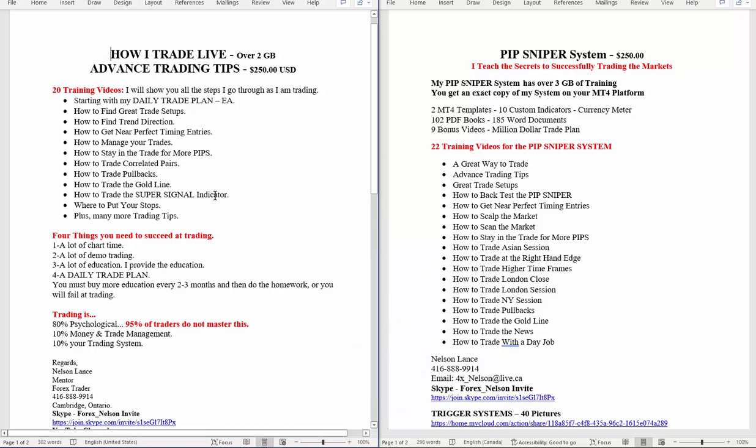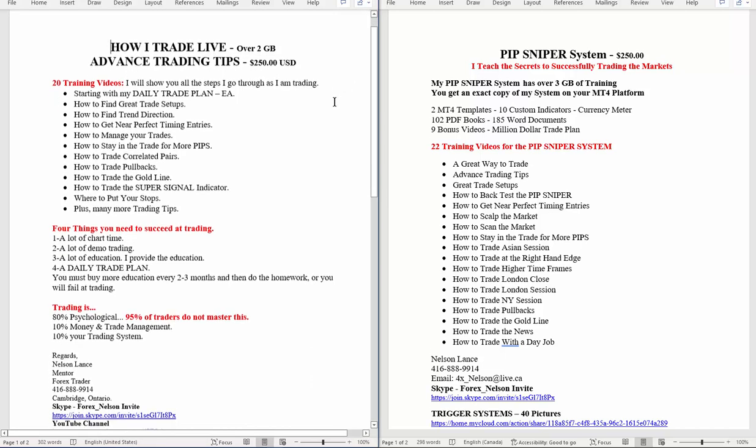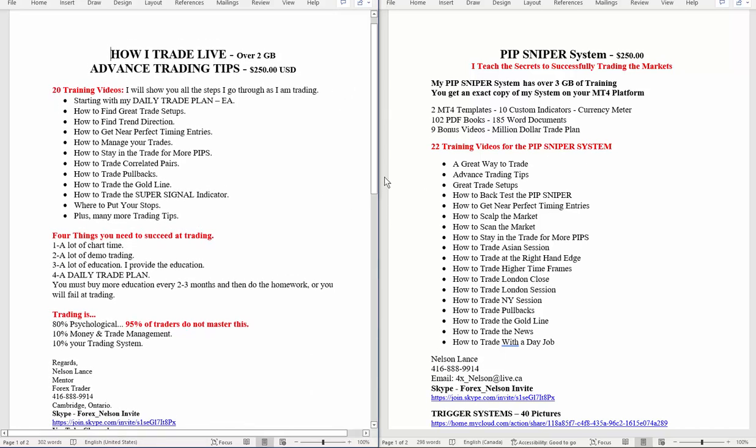I recommend that you get both of these. And if you do get them, don't be lazy. You gotta do the homework. Because if you don't do the homework, well, you just wasted your money. And that's one of the main reasons why at least 80% of the traders are failing, is because they won't do the homework. You know, people are buying, but they're not watching the videos. So, you know, how are you going to learn how to trade if you don't do the homework?